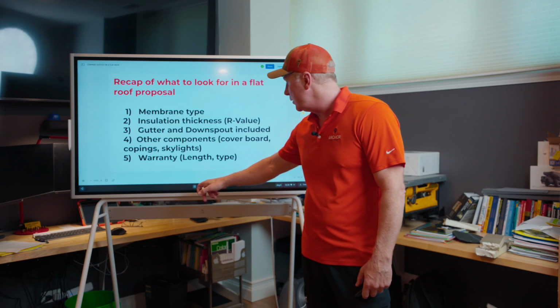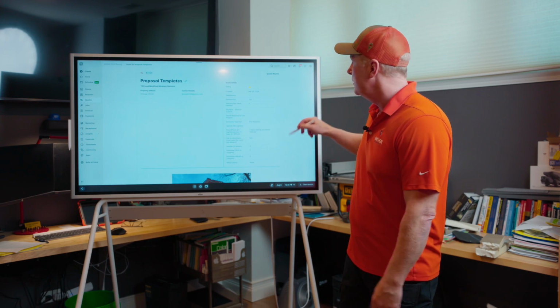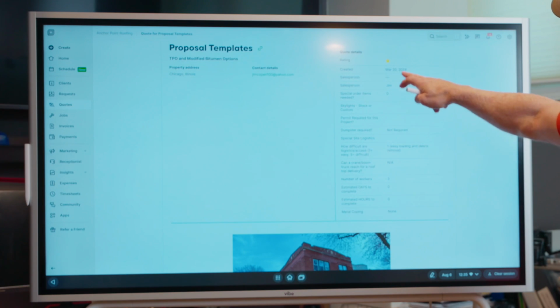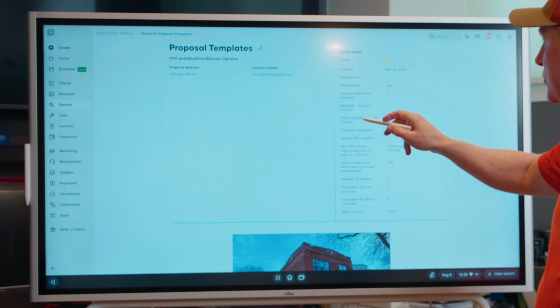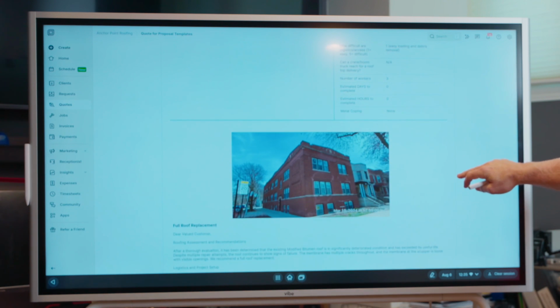Quickly, I want to show you what one of our proposals looks like. We call them proposals. We don't just call them quotes. This is the template we use. A lot of this is just for internal use. Are there special order items? So this gets us all in order beforehand, but that's for internal use. You won't see that on your proposal.